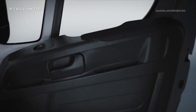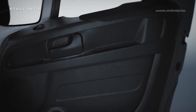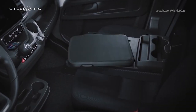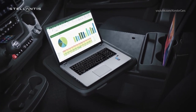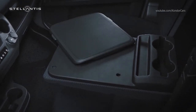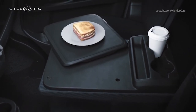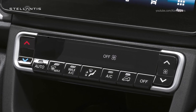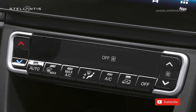In the new door panels, you can accommodate and easily access water bottles and bulky personal items. And in the center seat, you find a foldable table which is ready for you to work, to read, write, or if you want so, even having a quick snack. These new contents come together with more efficient automatic climate control and clearly improved general comfort.